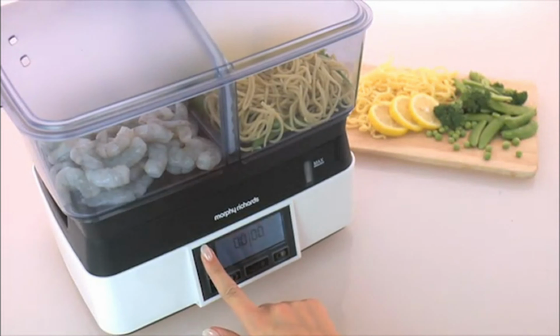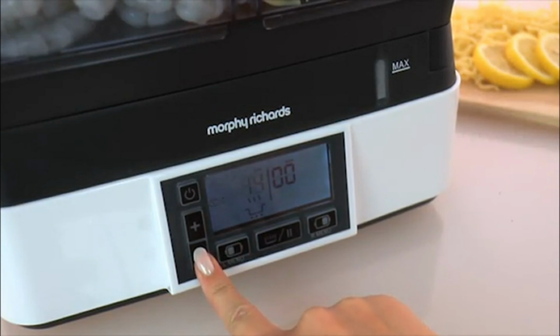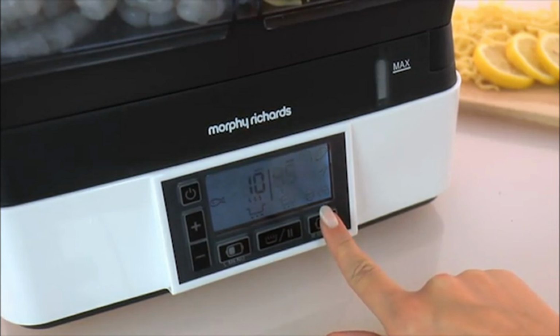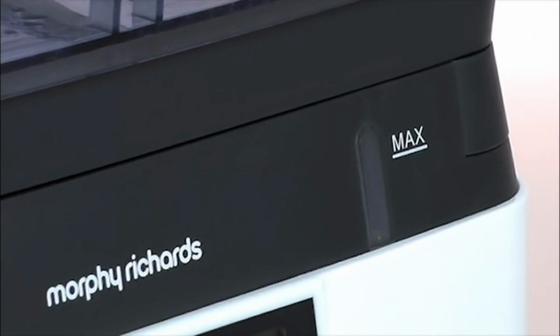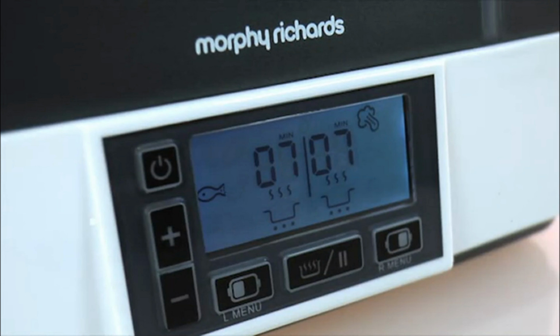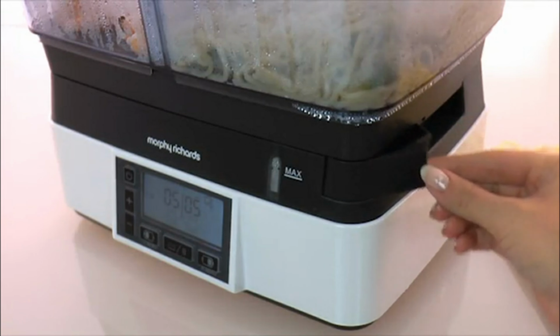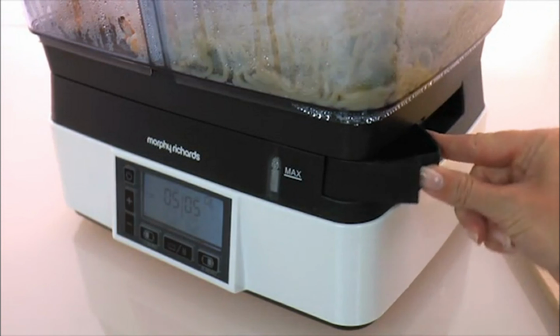You'll find preset cooking times for foods such as chicken, fish, vegetables, rice, and sauces, so you can be confident that they're cooked thoroughly. Each preset cooking time can be adjusted to suit your individual taste, and they will be saved for future use. The visible water gauge helps you monitor the water levels during steaming. If the water level requires topping up during cooking, the refill icon will appear and an alarm will sound. The handy external top-up makes it easy to add more water without disturbing the cooking process.